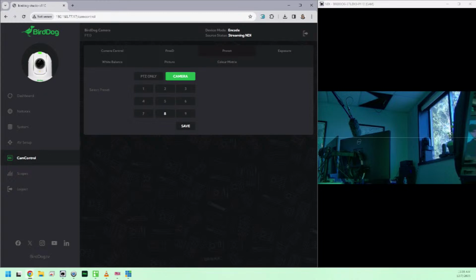It will not call the other one, like the one with coloration options, because I didn't save those, and vice versa, by the way. Okay, the next tab is exposure, and this is where we're going to set our manual exposure for our light in our studio.